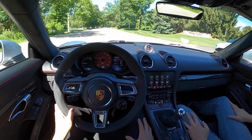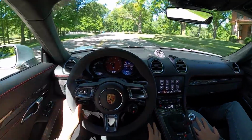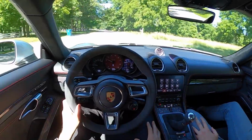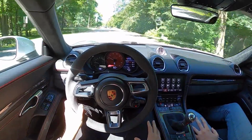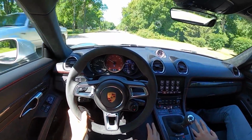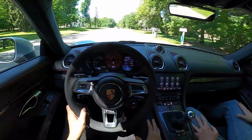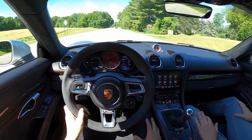I think the fact that the base 718 and the 718S are 4-cylinder has helped the values stay pretty steady on 981s. That's true. And it's made the values rise on 987s. There's a million other factors, but I think that is definitely something that has contributed. Because 981s are still worth a good amount of money.